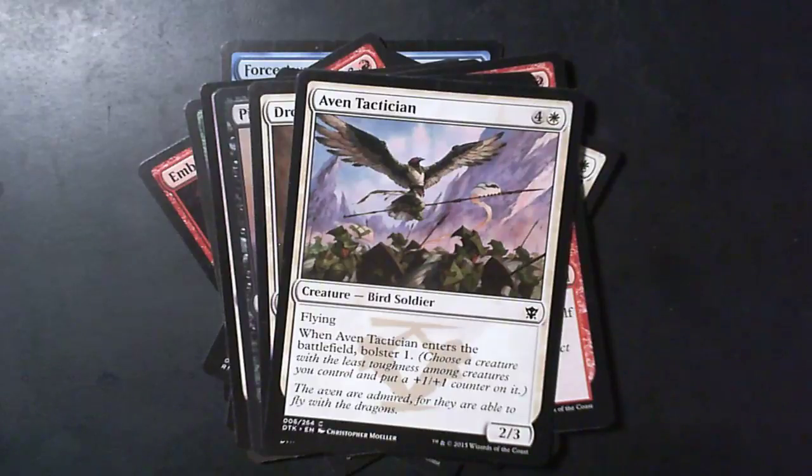When Avian Tactician enters the battlefield, bolster one. Oh, jeez. Choose a creature with the least toughness among creatures you control and put a +1/+1 counter on it. Okay, so it's a buff. Very good.